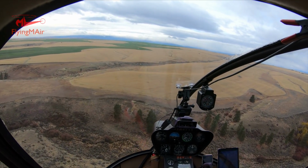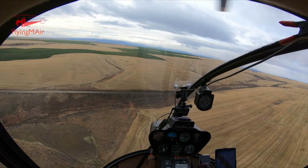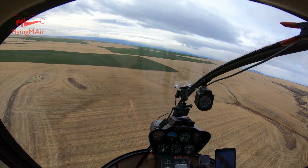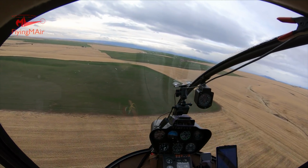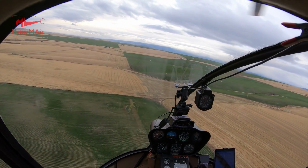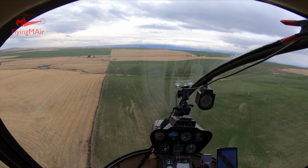I had originally planned to go all the way up to Lake Chelan today, but with the weather changing like this, and it just took me too long to get the camera set up, so we'll call it quits. The reason it's called dry land wheat farming is because they don't irrigate it. They rely on the weather to irrigate it, which is risky, but I think they did okay this year.